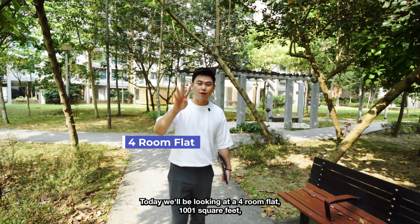Now, one thing that's very different between this layout and other 4-room layouts in Buangkok Tropica is that in other 4-room layouts, the household shelter that I was telling you about earlier is in this position. What's different is that once the household shelter occupies this entire position, your kitchen cannot be an open concept kitchen because the only entrance is there, you can't open it up. So if you are someone who likes an open kitchen concept, this layout may be better for you.